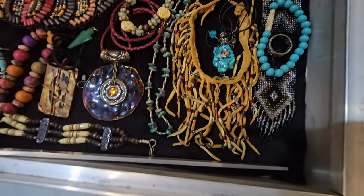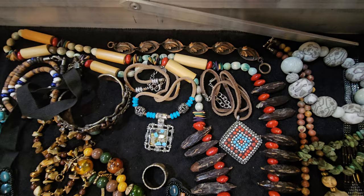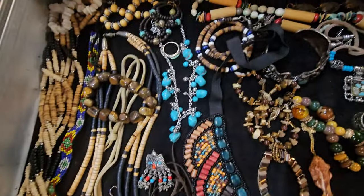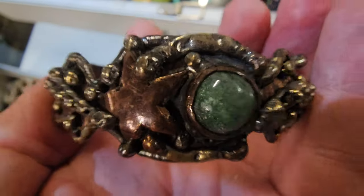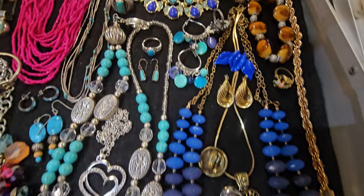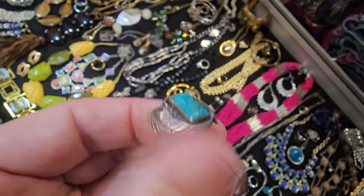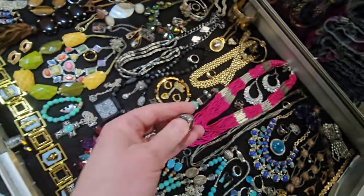Maybe sterling. Call this the travel lot. Look at this. So checking the jewelry out to see if there's anything that we're gonna want to bid on tonight. Let's see if we can see a mark in here. I think it's sterling.